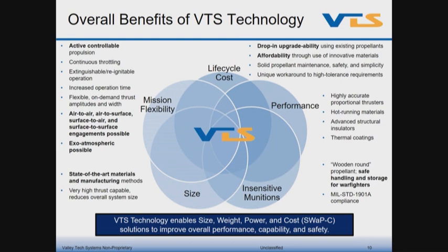And then life cycle cost is another big one that we're targeting. Again, the key here is a drop-in upgrade system. Screw it out, screw it back in: low cost, rapid transition opportunity. It's affordable through the use of innovative materials, solid propellant maintenance, safety, and storage. And then, as mentioned previously, that unique workaround for high geometric tolerancing, which may or may not be patentable.